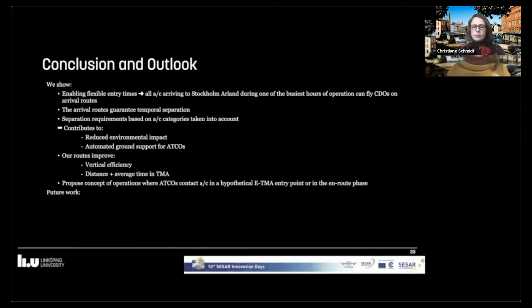For future work, we would like to also evaluate the noise impact and the lateral efficiency. We would like to look at a trade-off between robustness and uncertainty, and the influence of the time window when we shrink that or make it larger. How will that affect our ability to schedule?